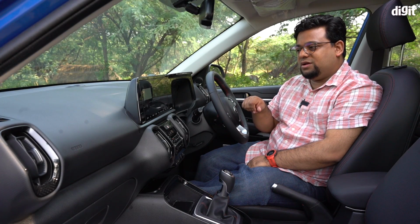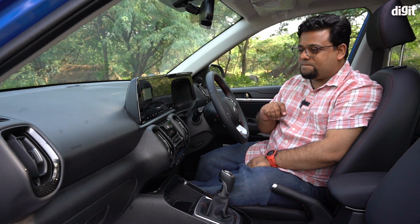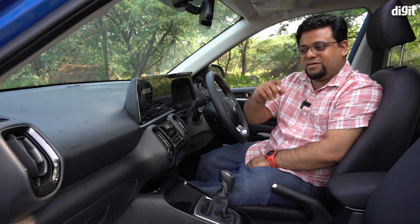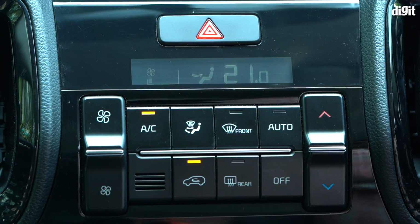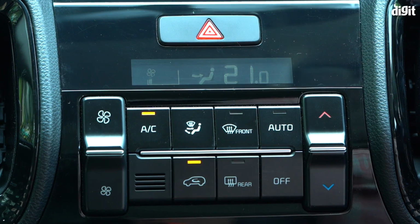How can I help you? I need to get to Sarita Vihar. And here are directions to rail park. There you go. Hey Kia, how can I help you? Turn the AC up to 24 degrees. Setting temperature to 24 Celsius.